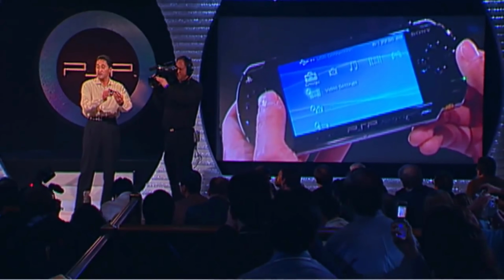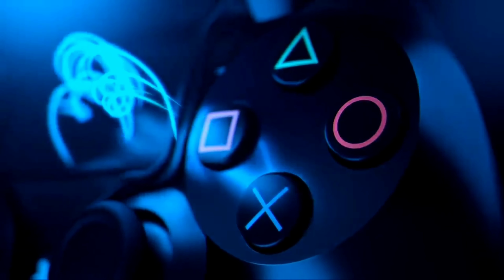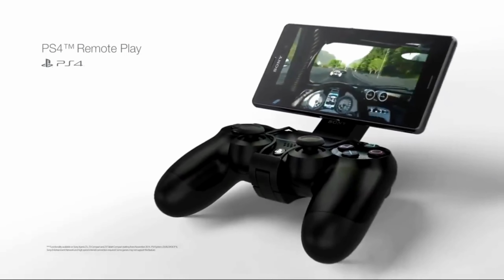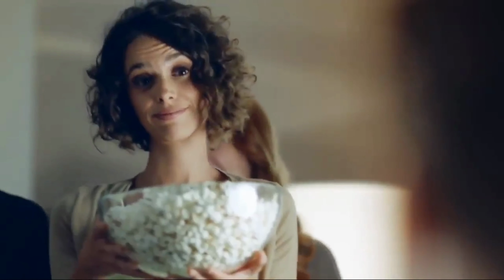On the 28th of October 2014, Sony announced a new Android application that would come bundled with their newest smartphone, the Sony Xperia Z3. This application was simply called Remote Play. This app would allow you to connect to your PlayStation 4 via a Wi-Fi connection, either from another room in the house or anywhere else in the world.